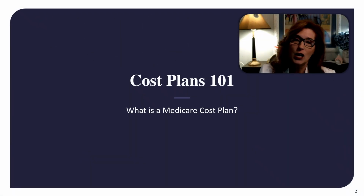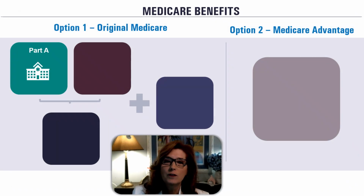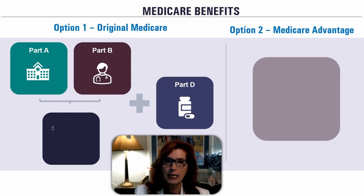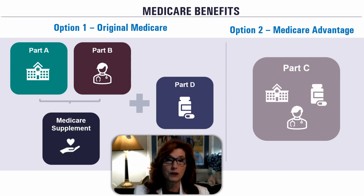What is a Medicare cost plan? Let's recap a little bit from the Medicare cost plan educational video that we have out on YouTube. When you're first eligible for Medicare, you have two paths that you could follow when enrolling in coverage. There's option one on the left-hand side of your screen, which is traditional coverage. That includes your Medicare Part A hospital coverage, your Part B medical coverage, and then Part D to cover medications.